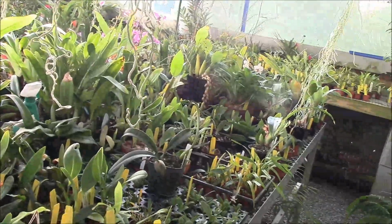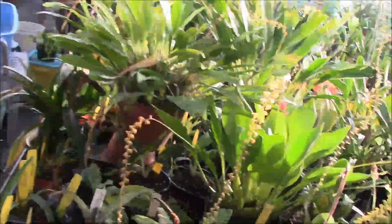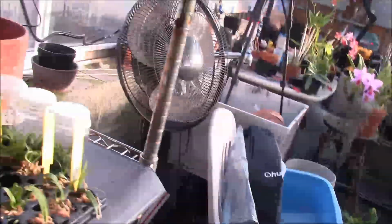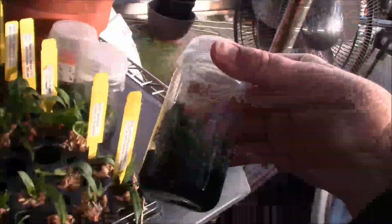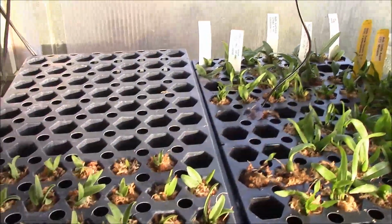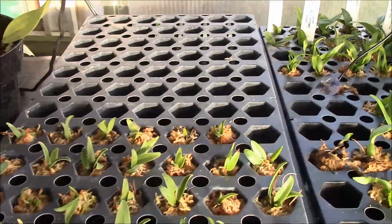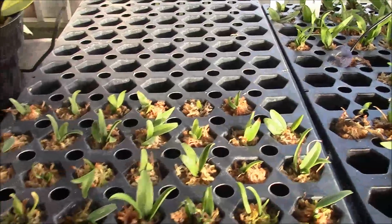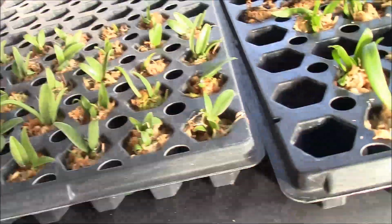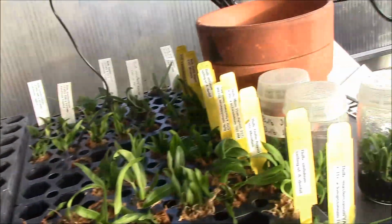Let's see, what have I missed here? Lots of things going on here in the greenhouse. Something I want to show you is what I am doing now with my things coming out of flasks. They go from this stage here into these little hexagonal shaped plugs in the flats. And this is with sphagnum moss. And underneath it here, I have a big heat pad that's 4 foot long, goes through the whole thing.